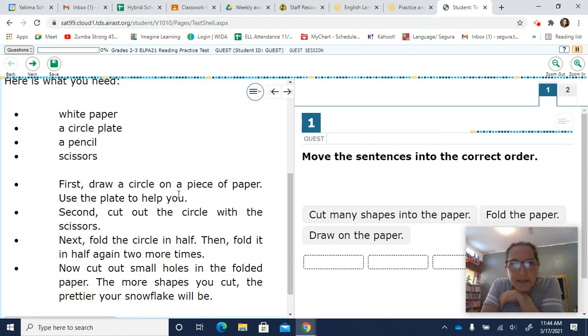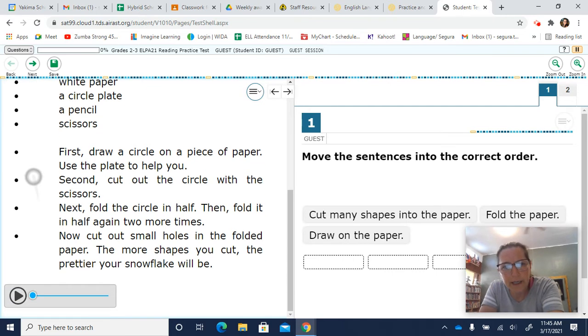I'll go ahead and read this to you, but you will be reading on your own. First, draw a circle on a piece of paper. Use a plate to help you. Second, cut out the circle with scissors. Next, fold the circle in half. Fold the circle in half, then fold it in half again two more times. Now cut out small holes in the folded paper. The more shapes you cut, the prettier the snowflake will be.